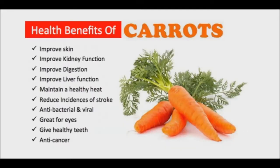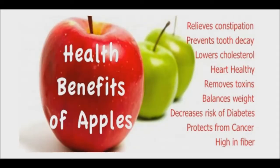Freshly juiced carrots are one of the best-known sources of provitamin A, beta-carotene, and alpha-carotene for protecting your body from free radical damage. These antioxidant nutrients are converted to vitamin A when needed and are actually stored within your liver's cells. Apples are rich in pectin.